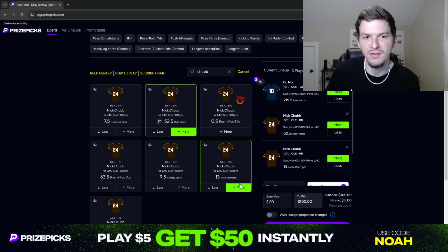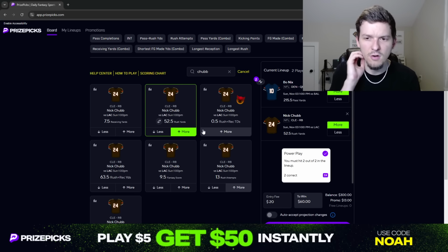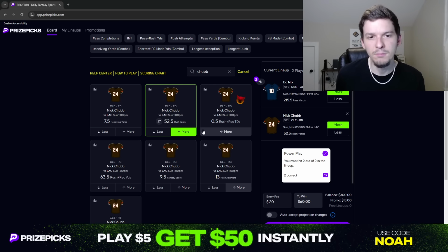The playing time's increasing. The matchup here against the Chargers, I don't think it's like the greatest. If you look at the Chargers' stats this season against the run, they've actually been pretty good against the run this season. But I'm betting on the volume here for Chubb, the opportunity, and I think more times than not he comes away with 53 rush yards, especially if he gets like 13 or 14 carries, which I think he's got a pretty good chance of getting here. So I do like that as our second prop for Sunday.